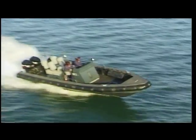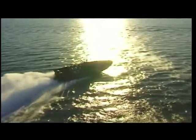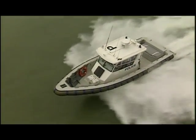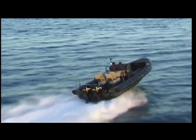The internal design and engineering of all Patriot Performance craft has to be custom fitted to best suit the intended role and operation of each craft. Our experienced team can advise how to increase durability, crew comfort, and safety.